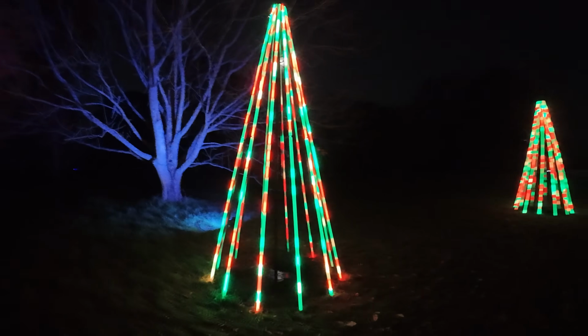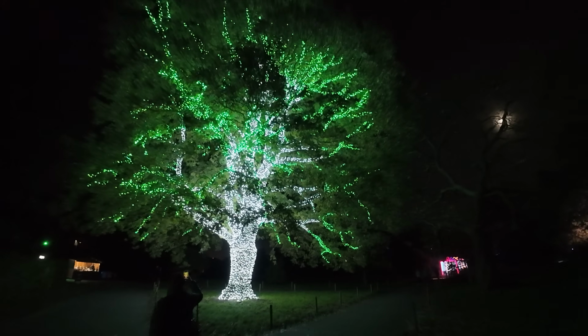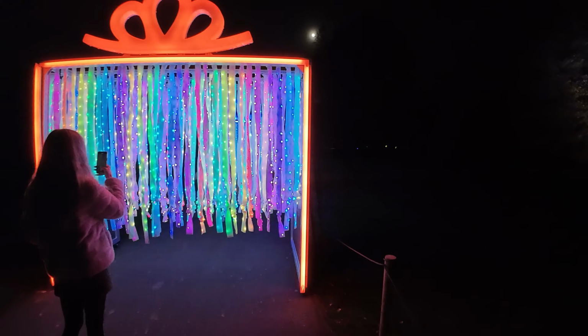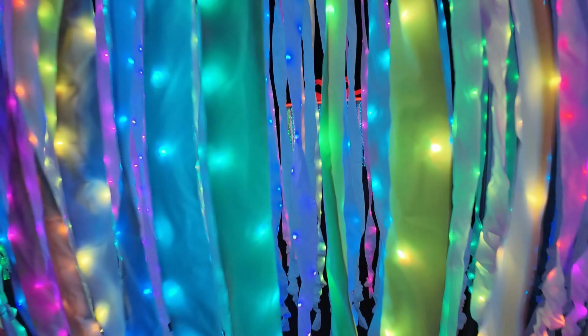So Kew Gardens is one of those great places you want to come and visit during the summer as well because, well, the flowers are absolutely amazing. And this tree, they light up every year, this massive oak tree. It almost signifies a turning point. It's right by the Brentford Gate entrance. If you come in by that, then you can do the whole circuit.